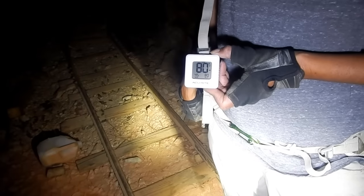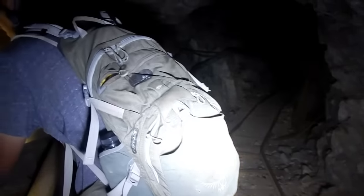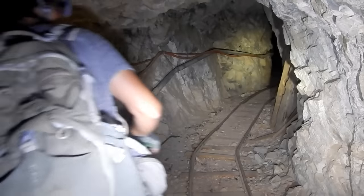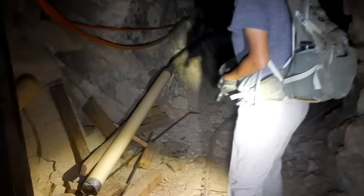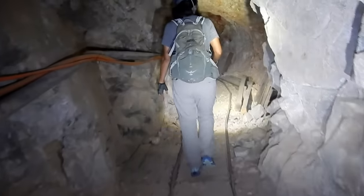Okay, so it's gone from 72 to 80 degrees. We've only been in here maybe 15 minutes, 20 minutes. Let's see where this branch goes. Well, the cat's sure been. Yeah, the cat. I'm pretty sure this is cat scat. And it doesn't seem real fresh, but it sure seems like there's one in here somewhere. There has been one in here somewhere.